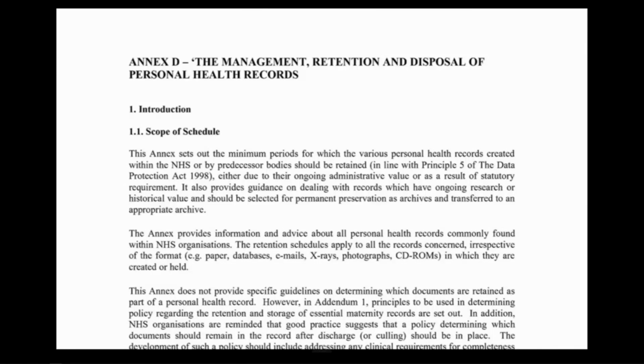And if we can turn to that, RLIT 301146, and we can go to page 74. The scope of the schedule is addressed. This annex sets out the minimum periods for which the various personal health records created within the NHS or by predecessor bodies should be retained in line with Principle 5 of the Data Protection Act, either due to their ongoing administrative value or as a result of statutory requirement. It also provides guidance on dealing with records which have ongoing research or historical value and should be selected for permanent preservation as archives and transferred to an appropriate archive.